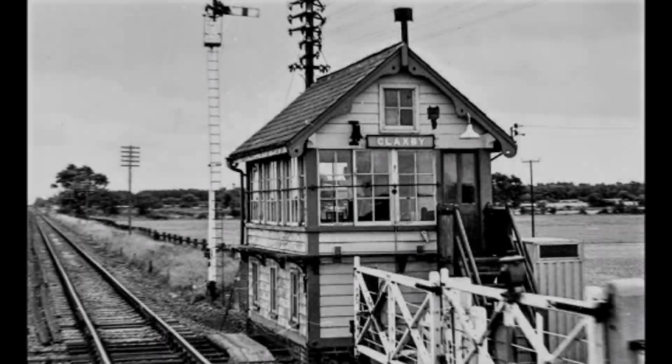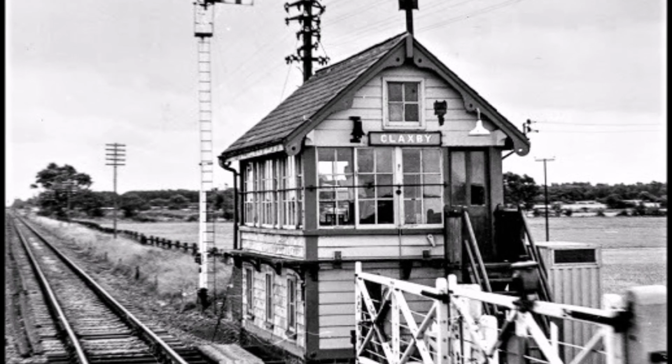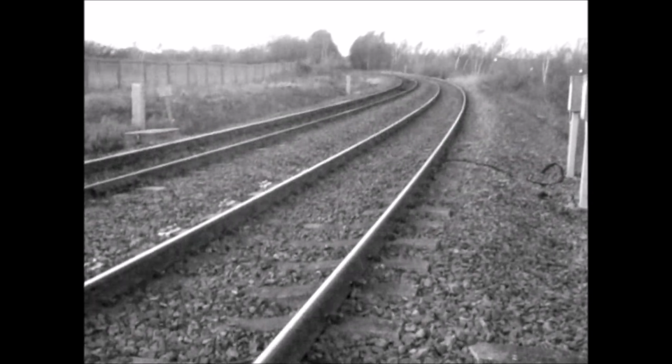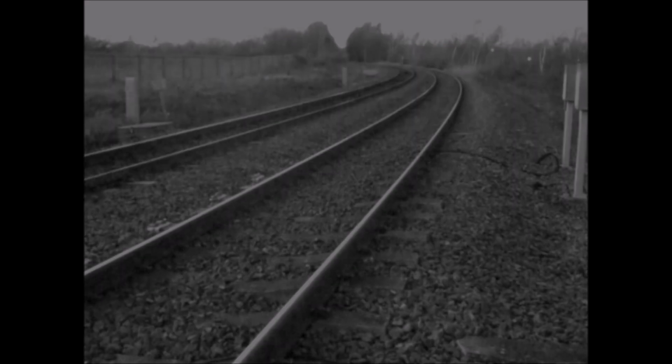One night in 1968, signalman Aubrey Clark was working the night shift in Claxby's signal box. Shortly after 5 a.m., the next box along the line at Halton Moor contacted Claxby but received no reply. At length, the driver of the early morning tank train was forced to make an unscheduled stop at Claxby to see if everything was in order. On entering the signal box, he found Mr. Clark slumped in his armchair and obviously dead.